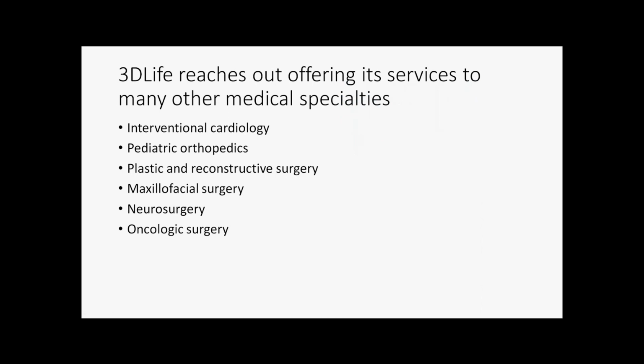I should say that seeing the tremendous usefulness of this technology in our specialty, I am sure that other specialties can benefit. We have seen publications and also on the internet many such applications, and certainly 3D Life offers its services to other medical specialties, including pediatric orthopedics, plastic and reconstructive surgery, maxillofacial surgery, neurosurgery, and oncologic surgery.